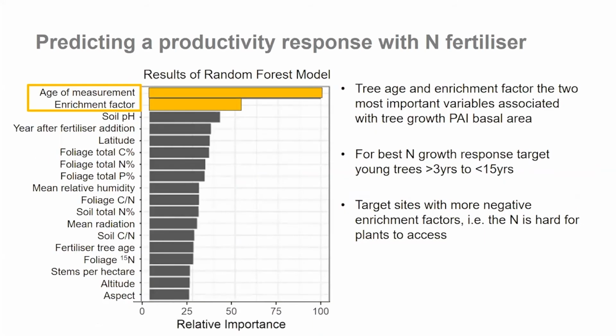The results from the model showed tree age and enrichment factor were the two most important variables associated with tree growth, which is periodic annual increment of basal area. And to gain the best growth response with nitrogen fertiliser, target forest stands between 3 to 15 years of age when there is the freedom to grow, and target sites with a more negative enrichment factor where the nitrogen is currently hard for plants to access.